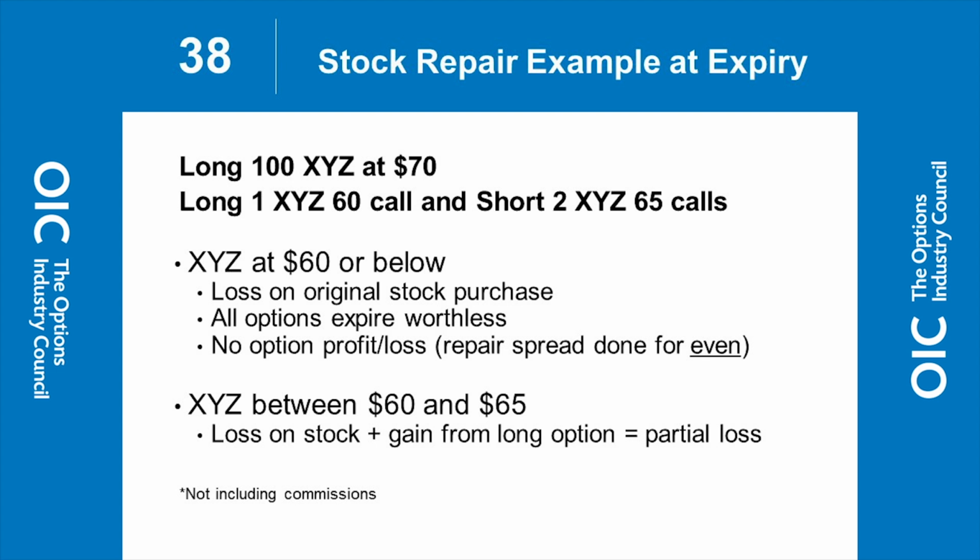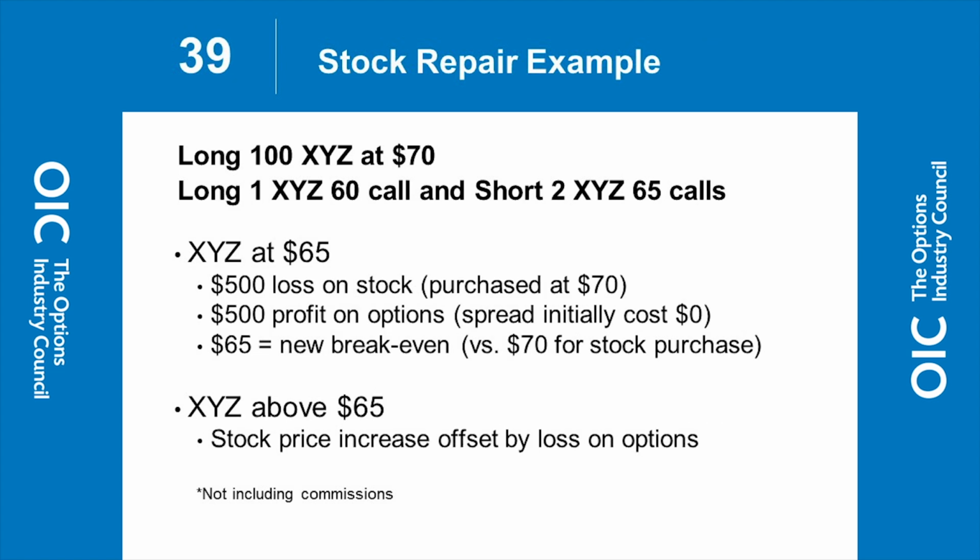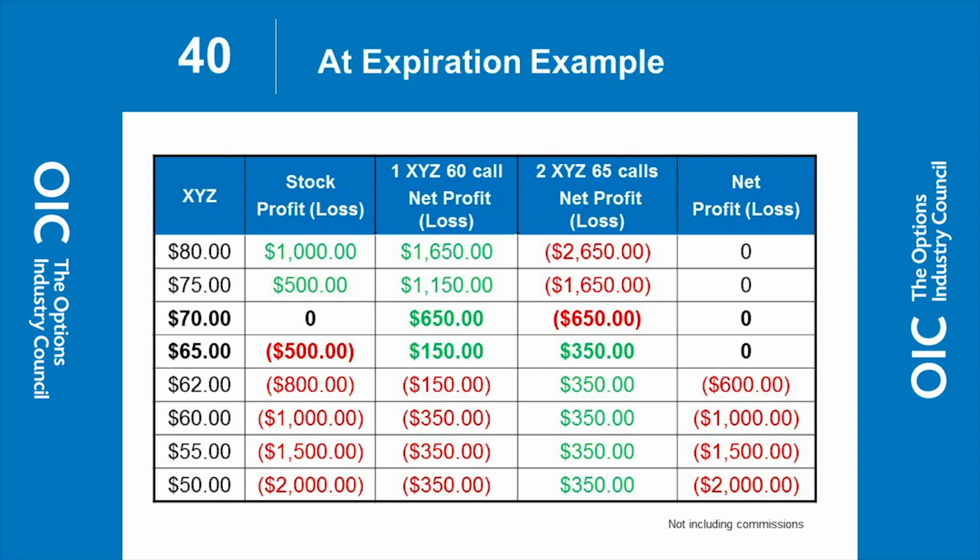Okay? So this is where, if the stock, you'll see here on the next slide, right, if we get the stock back up to 65, right, I break even, right? Above 65, I don't participate because I have an obligation to deliver my 100 shares, and the 60-65 call spread can only go to 5 points, right? So I'm down 5 on the stock, and my long call vertical spread that I spent 0 for would be worth a plus $5. Okay, so as you can see here, at 65 or higher, if you look at that right column, I don't end up with any money.